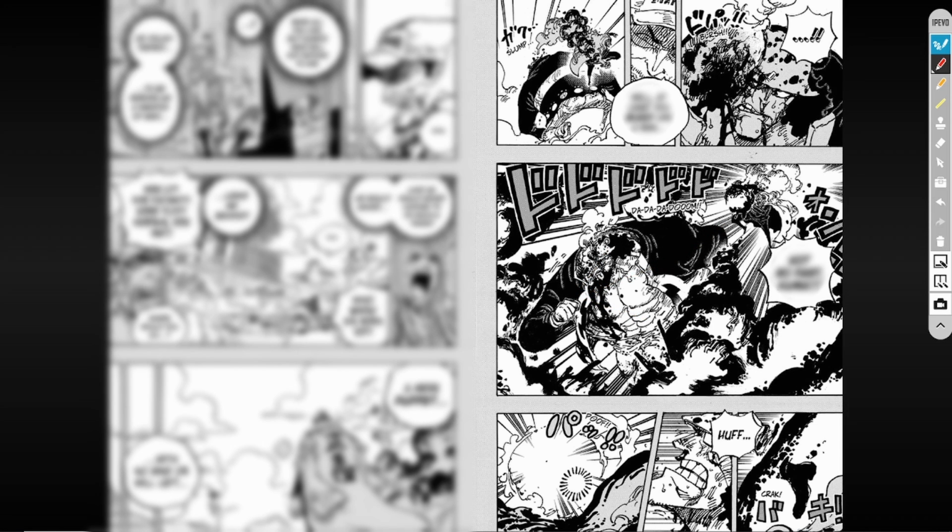And of course, the panel order going on here is cool. We go here, go here, we go here. And so we have this beat, and he pops away, as we know he can do with his powers. And again, great circular composition, even though it's tight, to convey the impact of that.